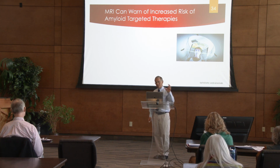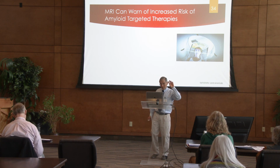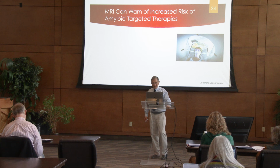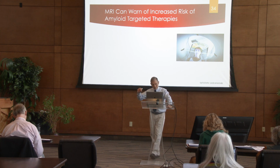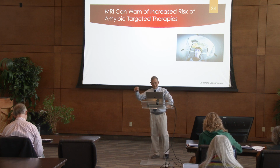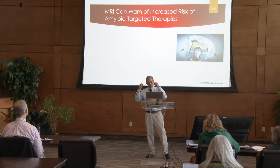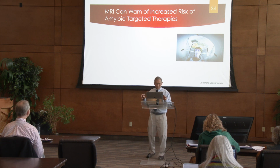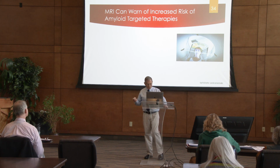Lecanemab, this is a humanized monoclonal antibody, is directed against soluble and insoluble forms of beta amyloid in the brain. And lecanemab reduces the amyloid beta plaques. It will help dissolve the plaques, the accumulation of which is the defining pathophysiological feature in Alzheimer's disease. Now, that is a new pharmaceutical which is used to try to get rid of the plaque. The FDA has recently approved the use of lecanemab.